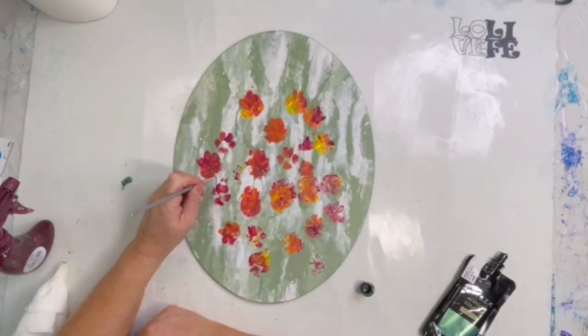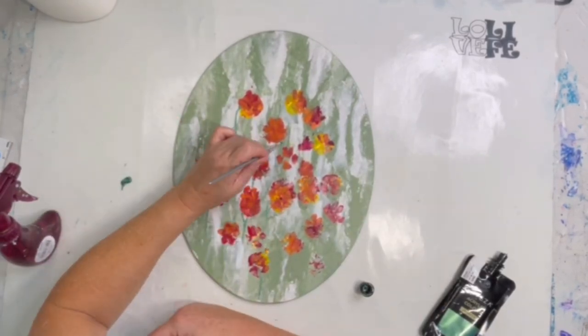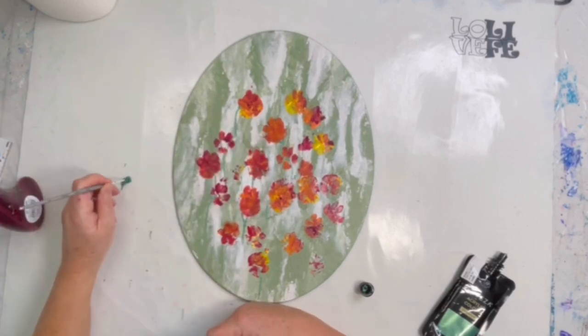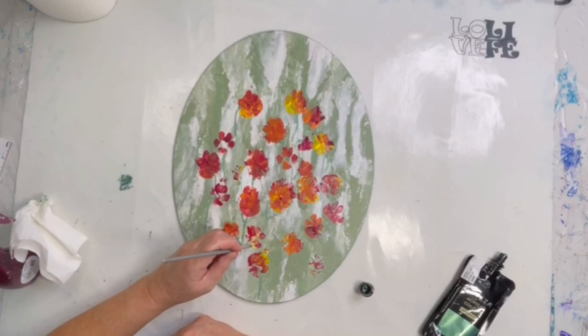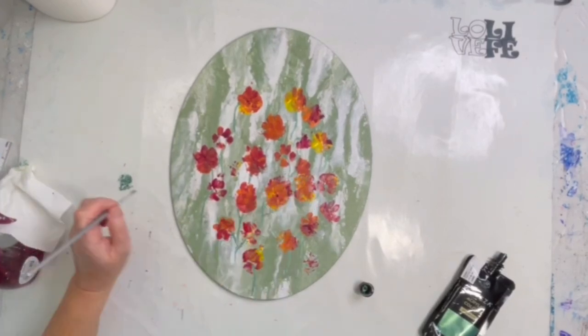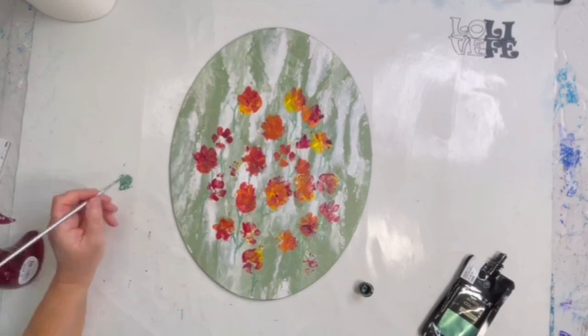Well, this is it. I'm going to let my mom add stems to my beautiful flowers. And then I'm going to pose in front of my artwork so I can take a bow. Thank you so much for being here. I hope you like my artistic debut.